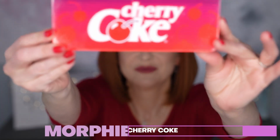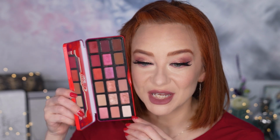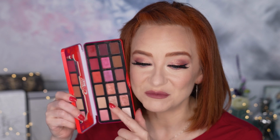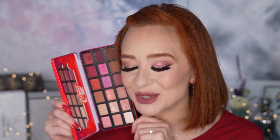This one is the Cherry Coke palette by Morphe. This palette has a beautiful color story. There are some deep cherry reds and some deep cherry browns. There's some gorgeous red colors in here, some lighter pinks and peachy colors. It has some lighter browns for you to create neutral everyday looks. And with the darker colors and the beautiful purples, you can create some wonderful holiday sparkles and some deeper smoky-eyed looks. So this is a great palette to go to.